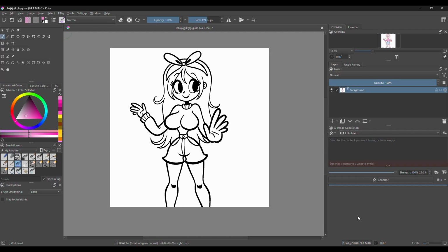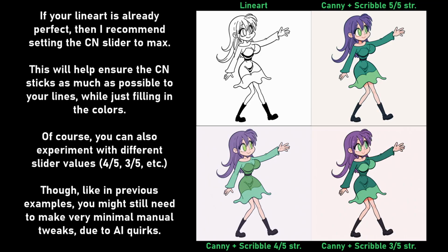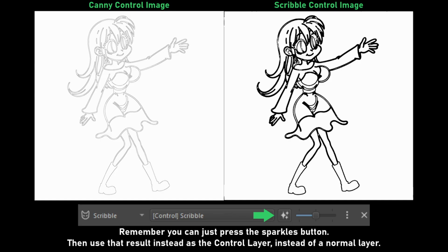multiple approaches. Now, you might like doing everything else manually except the coloring. While Scribble can also help with this, I would consider Canny instead, possibly also combined with other control nets. You could even do double Canny. If your line art is already exactly the way you want it, I would recommend setting the control net sliders to their maximum. This will ensure that line art stays locked in, only filling in the colors. You can, of course, also lower the control net strength sliders if you don't mind some flexibility. I would also recommend clicking their respective sparkles button and using their resulting control images directly.